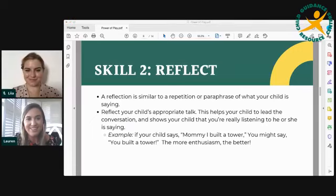Okay, so the second skill in the PRIDE skills is reflect. So a reflection is similar to a repetition or a paraphrase of what your child says. The key thing here, especially if inappropriate language is something that you're working on, is you're only reflecting appropriate talk. So when a child talks and it was appropriate, you say it back in a way that helps a child lead. So I'll give you an example.